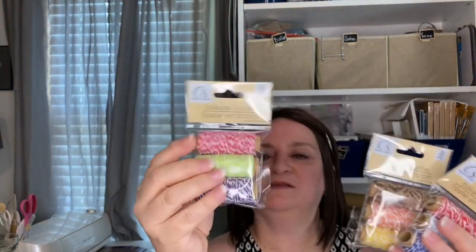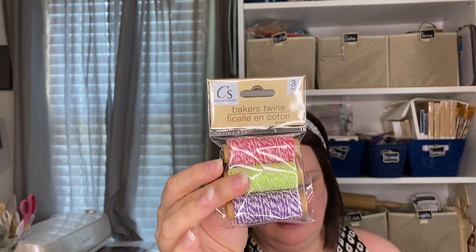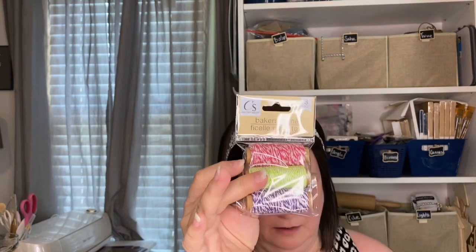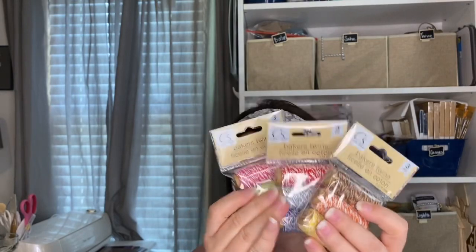Okay guys, but this is what you get at the Dollar Tree. You get three in a package. It says there's a total of 3.28 feet, 10 millimeters times three. So each one of these gets 10 mils. And if you're a math person, you know exactly how long of a piece of string you get. I am not that mathy, and so I'm not gonna try to figure it out, but I think it's a really good, cute find at the Dollar Tree for the crafting people out there.